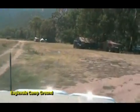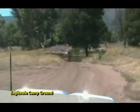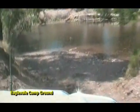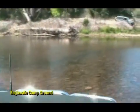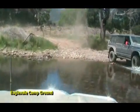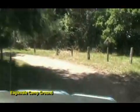We're at Eaglevale at the moment and campground down here, but not too bad. Oh look, we have a water crossing. There's Simon. Before we go and meet up with the rest of the convoy, I thought we'd go down here and have a bit of a drive. Check out the place a little bit.